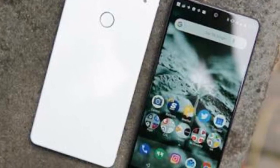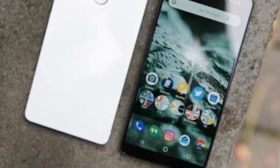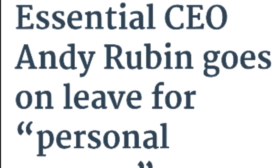Then stay tuned. The next review is coming soon, and I will let you know why you shall not spend your money on the Essential Phone, because there is news out there. You will see soon. So yeah, it was a review of the OnePlus 5T, and believe me, you are not going to be disappointed. It's a good phone at a best price, I guess.